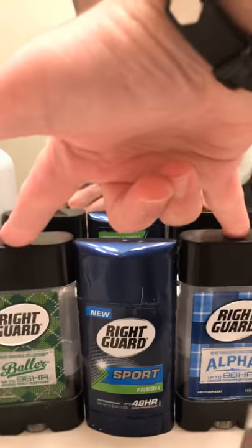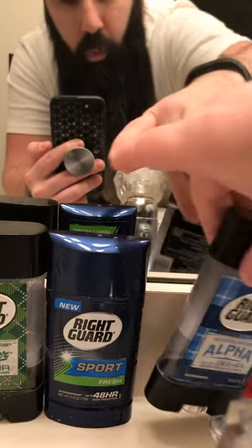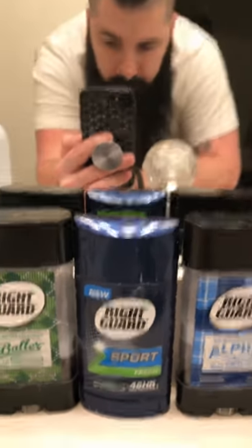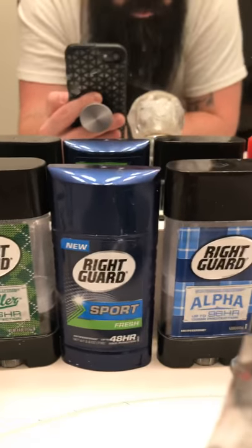Let me move the soap here, and I don't know about you guys, but different days, different outfits require different kinds of deodorant. These two here are 96 hour protection. These are the wet clear deodorants. This is the Right Guard 48 hour Sport Fresh. That is the dry, chalky deodorant, if you will.